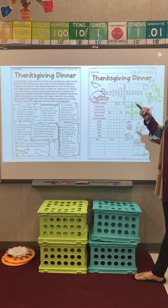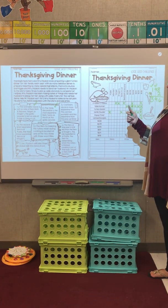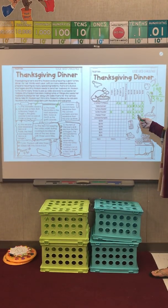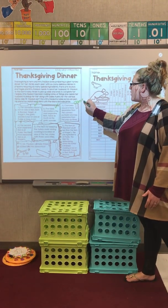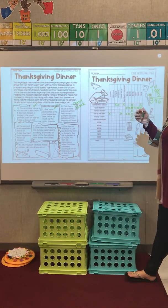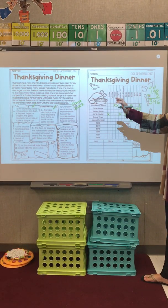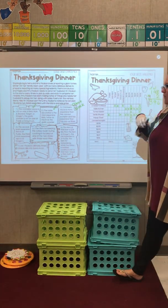Now number 3 says cranberry sauce is more expensive than canned pumpkin and less expensive than the pop-up timer. Well, when we looked at canned pumpkin and the pop-up timer, we don't know those costs yet. So we wrote ourselves a note that we need to come back to that clue because we don't have any information to use that just yet. So we're going to come back and use clue number 3 later. We stopped there in class, but we can also go ahead and look at number 4.